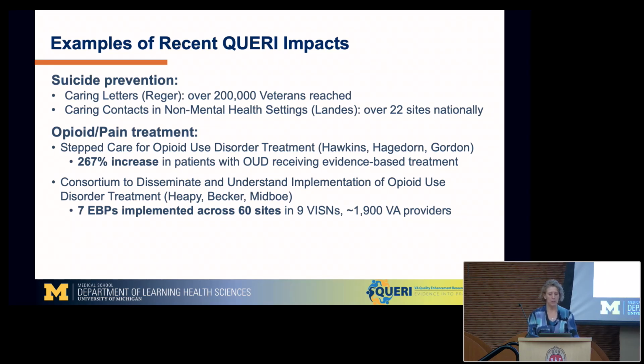And then also we just initially ran the consortium to disseminate and understand implementation of opioid use disorder treatment, or CONDUIT, and basically at that point, the CONDUIT is sort of like a mega multi-center. It involved several integrated service networks, over 9 integrated service networks. We have 18 total in the VA. And over 7 evidence-based practices for pain were implemented across 60 facilities across these 9 regional networks. So that's essentially half the country.